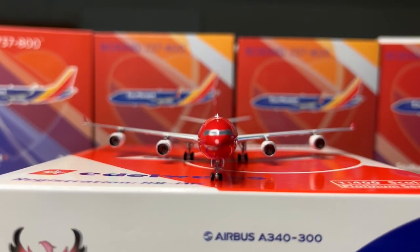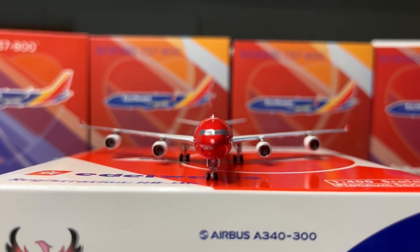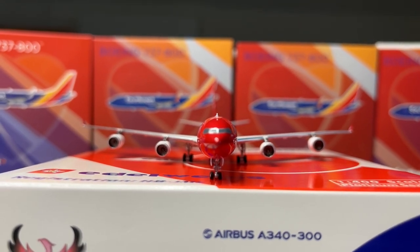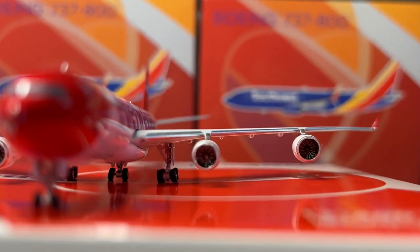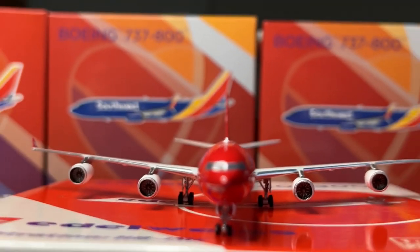All right, so we're seeing through the front view of this Phoenix model's Edelweiss A340-300 model. And yes, the front view looks fine, amazing on this model. So here I have the cockpit windows right there. Then here are the engines on this model, look fine, amazing. Here are the navigational light right there, all which look flat out amazing.